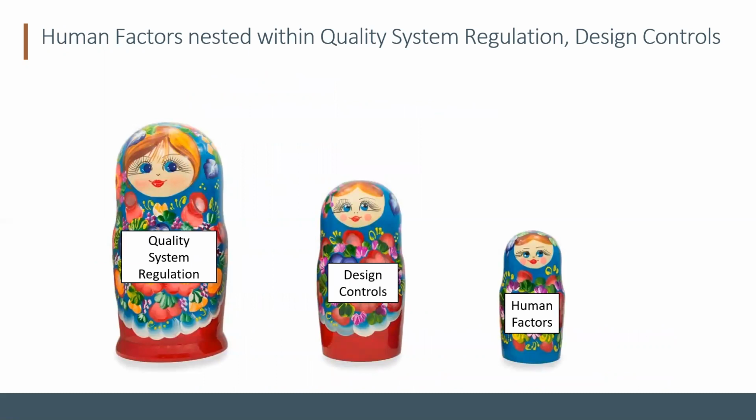To start discussing human factors, I think it's important to note its position in the quality system regulation. I picture it nesting within quality system regulation and then within design controls. All of these things are intended to help us reduce the risk associated with medical devices, and human factors is the risk related to the use of the product. So it's reducing the risk related to when people are actually handling and using the product out in the field.